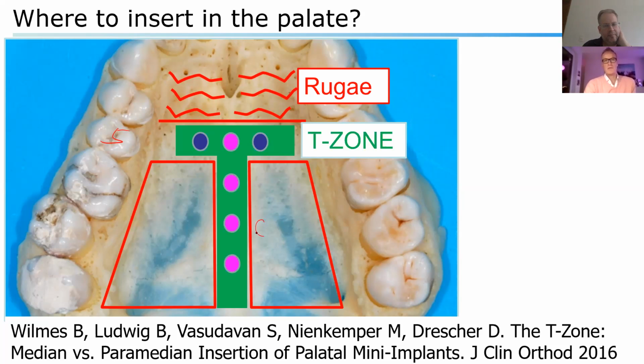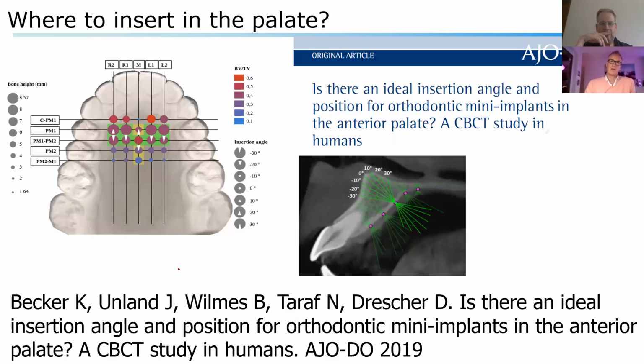The problem with paramedian insertion: I know the rule and some other people use the marker, but maybe this is not the area with the best available bone. If you have a look at cone beam CTs, we see it's more or less always this T-zone. Of course, you can change the angulation, but you should stay in this area.